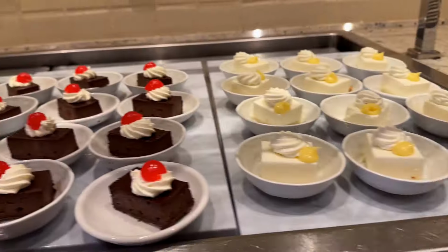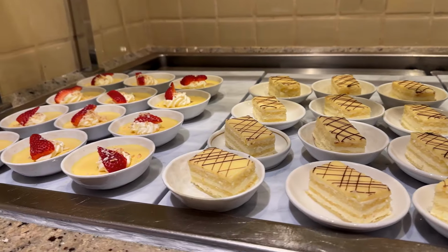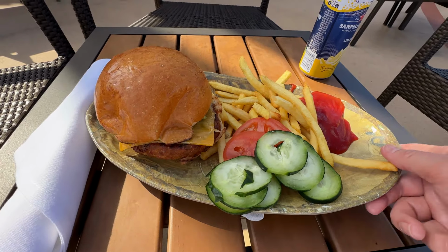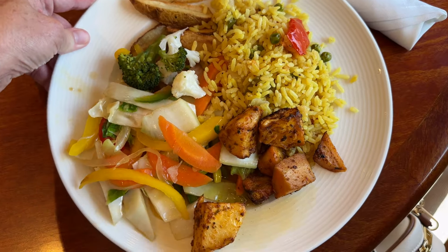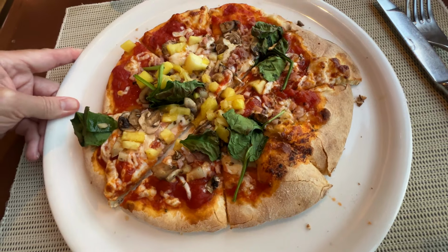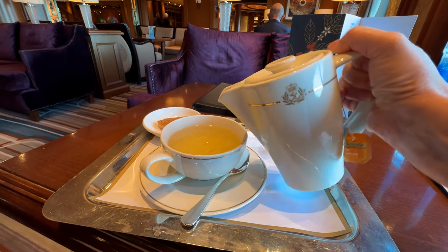I visited the buffet often. I found the food here to be pretty good. I felt like some of the selections were a little on the low side, but the food was great. I also visited the poolside grill for a vegetarian burger. It was terrific. I enjoyed the custom-made pizzas available at the buffet. And I also enjoyed tea and scones and all of those things at the Corinthia Cafe.